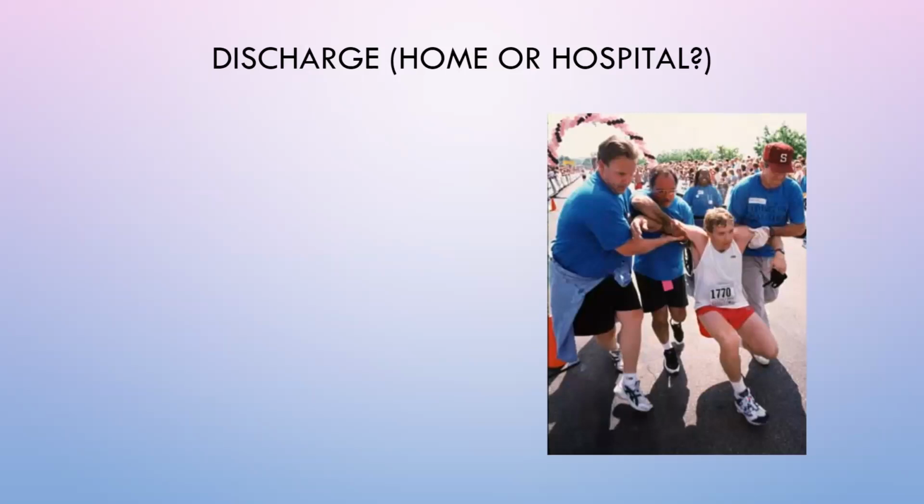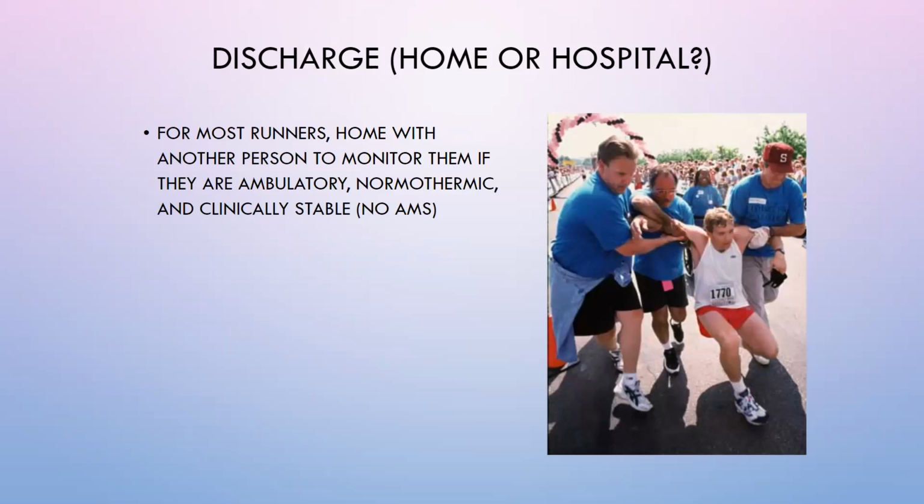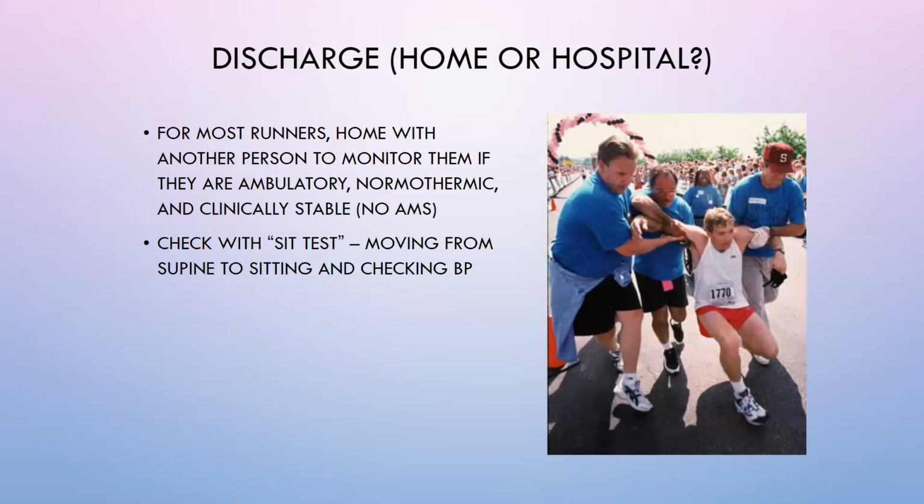And then the big question is, what do you do with them after? General rule of thumb is if they're clinically stable, if they're sitting up on their own, they're saying, yeah, I'm feeling a lot better, and they're able to take PO, great. Go home, just take it easy today, make sure you're hydrating. So going from laying down to sitting up and seeing how they feel, if they're feeling pretty good and maintaining that, they can head home.